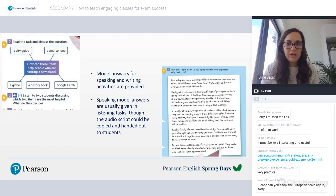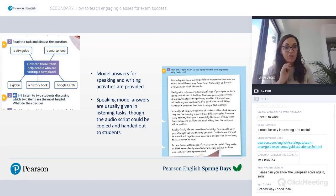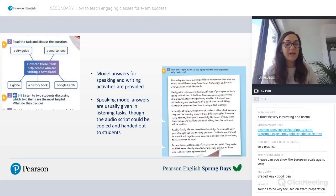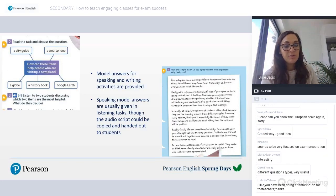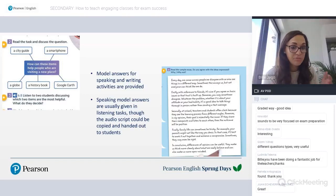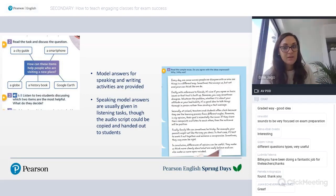There are also model answers, which are provided for both writing and speaking, which often we don't find model answers for in course books. So students can know what's expected of them at their level, and this will help them know what content and language to include in their answers, both written and spoken. So these can also be found in the exam file at the back of the student's book, as well as online in the resource pack.